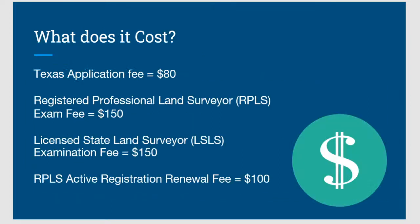If you want to know what it costs, again, Texas fees $80. So when you are submitting for that FS, it's $80. Make sure that you have the education experience requirements. If you do have any questions on that, schedule a call with us. We can go over that with you. Make sure that you are prepared and ready to go. RPLS exam, $150, same as the licensed state land surveyor exam. And if you're renewing, it's only $100.